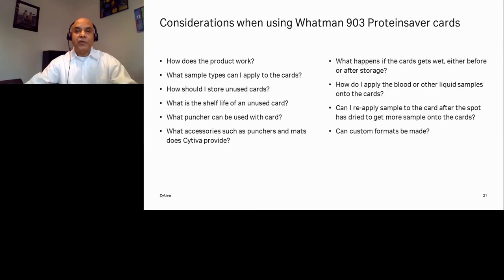What puncher can be used with 903 card? Any puncher, mostly used, any puncher can be used. What accessories such as punchers and mats does Cytiva provide? We do not have any punches we offer, but we do have pouches and desiccant we can offer to make up a kit.